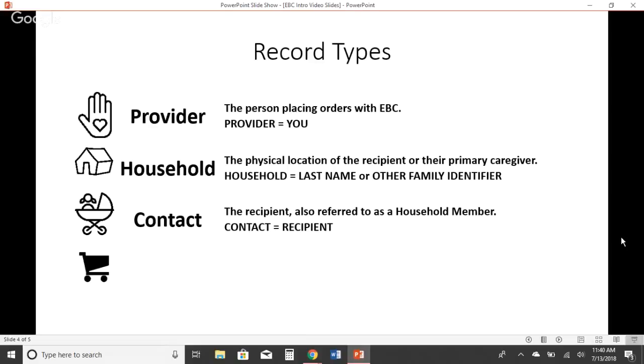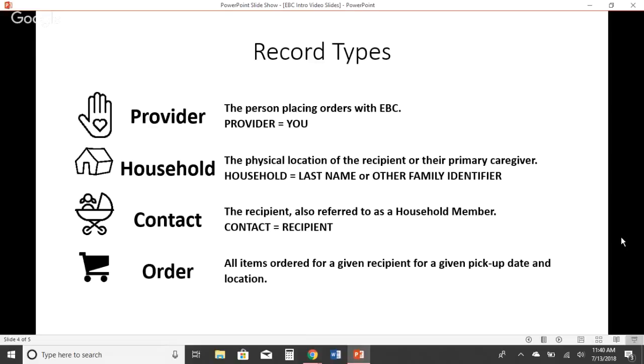Finally, we have orders. Each time you place an order with us, a new permanent record is created in the database, automatically linked to you, the provider, your agency, and the recipient's household and contact records. And because these records are linked to each other, you'll be able to do things like track orders by household or contact and see records of past orders.